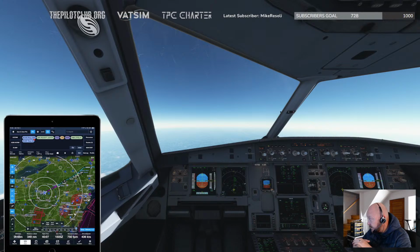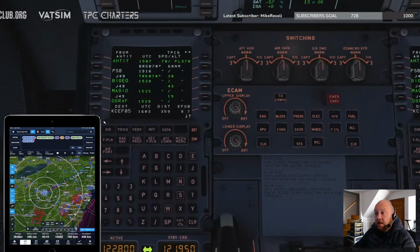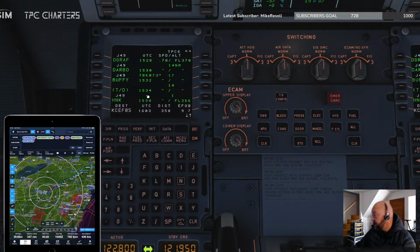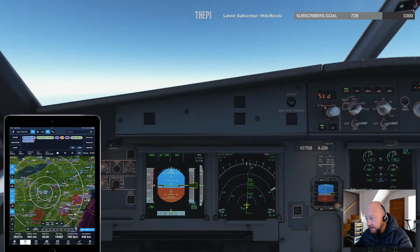Our top of descent is coming up in about 25 minutes or so. Let's look at our vertical profile here. Yep. Our box tells us here top of descent at 15:34, and it's 15:06 right now. So in about 30 minutes or 25 minutes or so, we'll do that. We're on VATSIM, no ATC. We're on Unicom. Everything's been going great. If you guys want to chat about anything or have any questions, let me know, and we can do that.